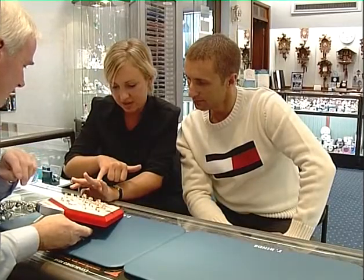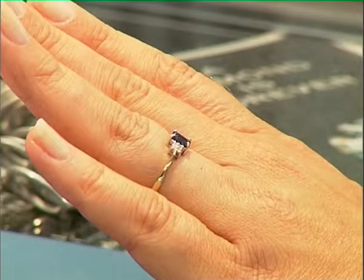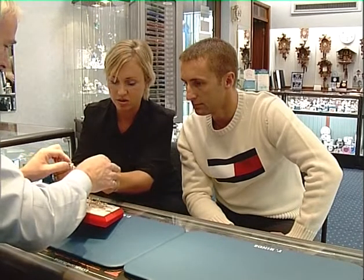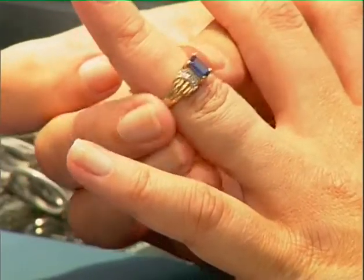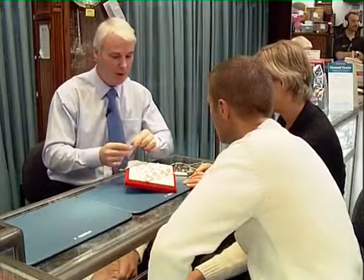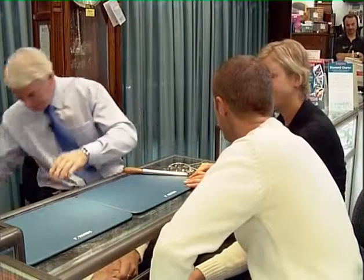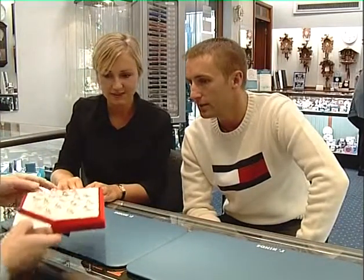I think that's a little bit too small on my hand, though. Yes, it could be. The stone looks too small. What about this one? This has got a bigger one. Try that one on. That's square as well. Oh no, that one's too small. Is it possible to have a look at some other colours before? Yeah, I'll get you some ruby and some emerald rings out. Which do you prefer? I'm not sure. Let's have a look at the different colours.